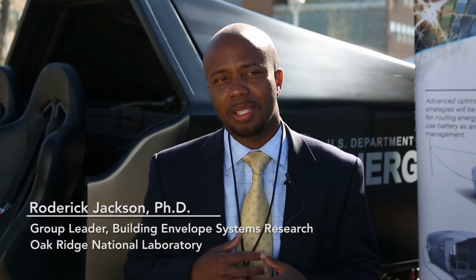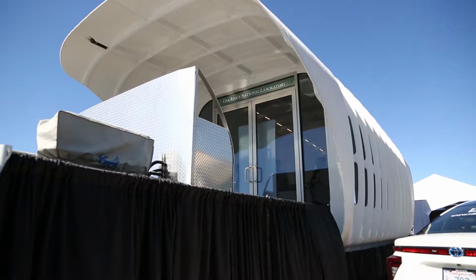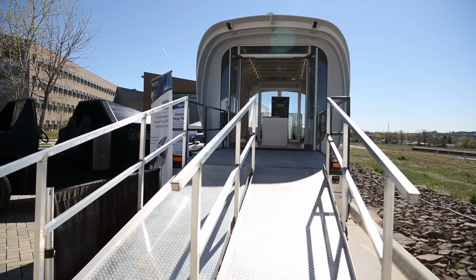For this project, we basically started by asking two words. What if? What if we didn't build buildings the same way we built them centuries ago? What if we actually used new technology, new ways of doing things to really move the needle forward with how we generate, consume, and store energy in our buildings?